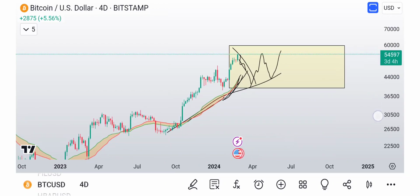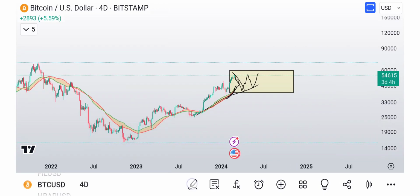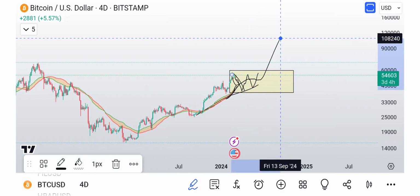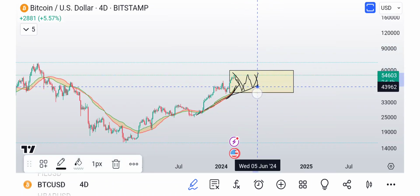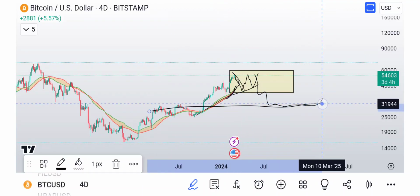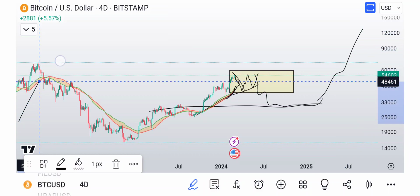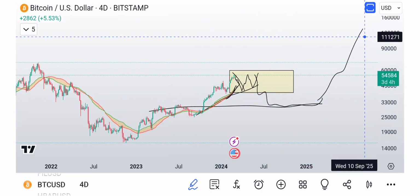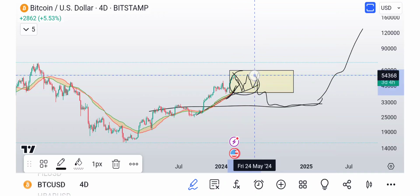So what is that doing? That can either turn into reaccumulation and then go, or it can turn into distribution. We come back down and then backtest this area, then go. Be it rise, crash, retrace, reaccumulation, sideways, go. So who cares, right? At the end of the day, if this happens, alts are going to catch up, right?